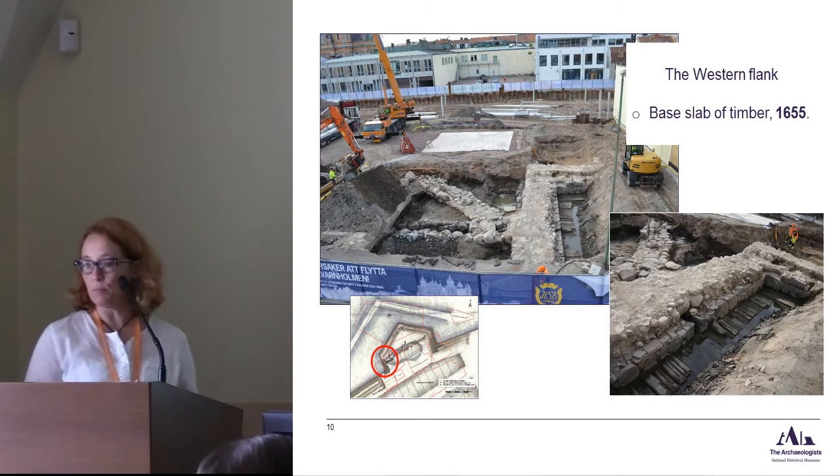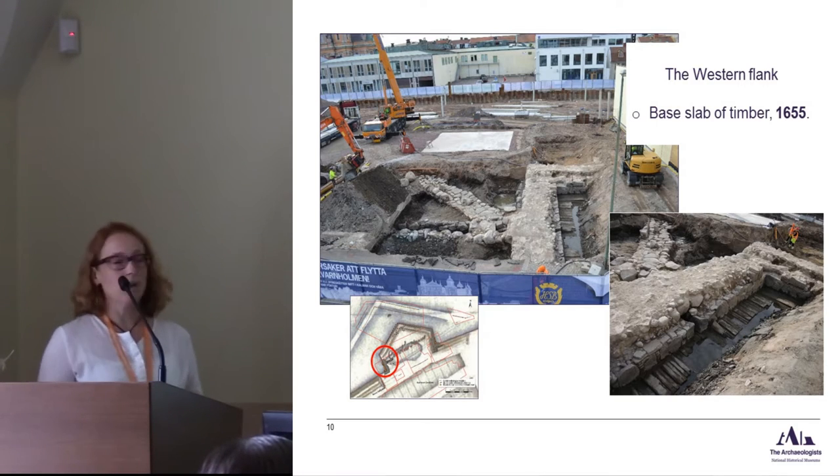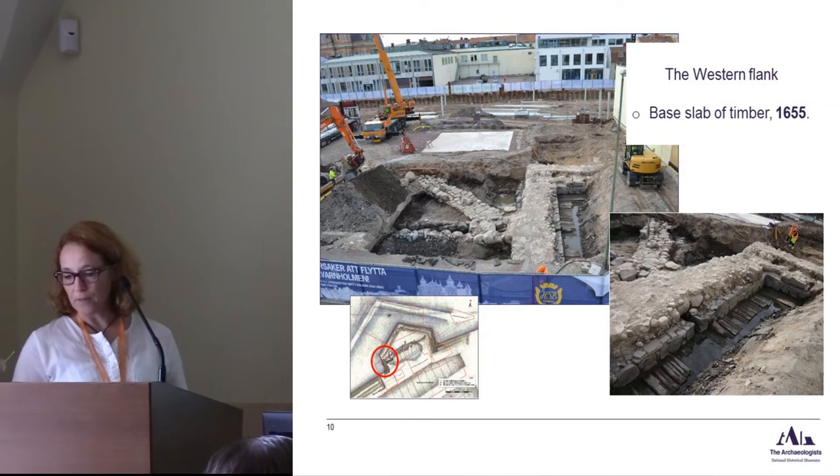The base layer of timber under the western flank had been, with dendrochronology, dated to 1655. This is the earliest work done at the bastion, followed by plaster of the wall, but not to its full height. Apparently, the inner area of the bastion had been marshy, probably due to wrong filling material in the bay.